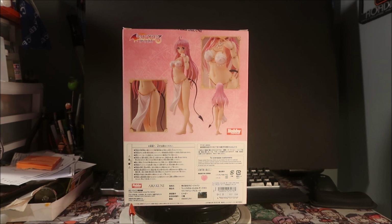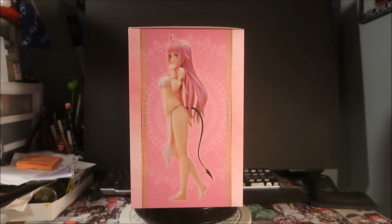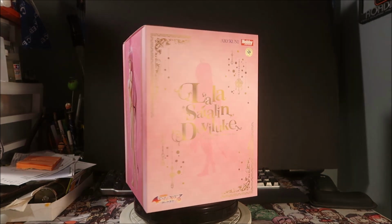Okay, and then here we've got an Amakuni.info website, and there's a twitter.com Turaburu URL, and there's a Hobby Japan, man, so many people worked on this figure is what I'm going to say, okay? All right, it's made out of PVC and ABS, and I think this is an age warning, it's for ages 15 and up. There's another full-size picture of the figure, and it's of the side. It's good they have good pictures of the figure, or else you wouldn't know what you were buying, guys.